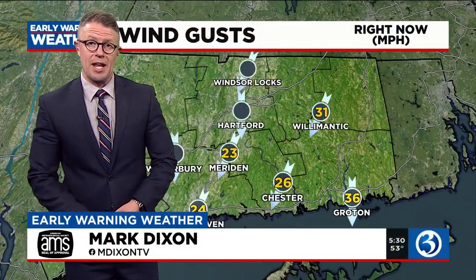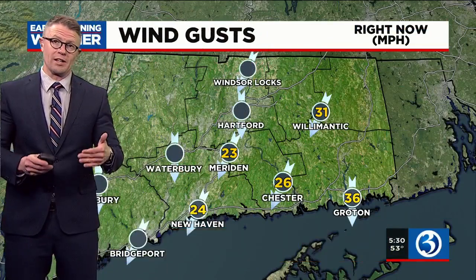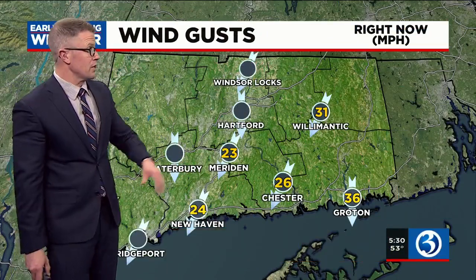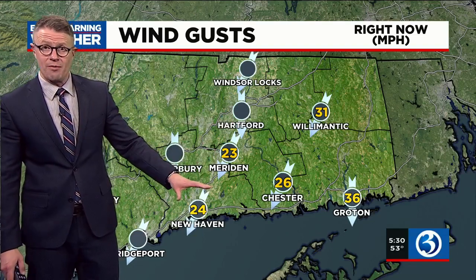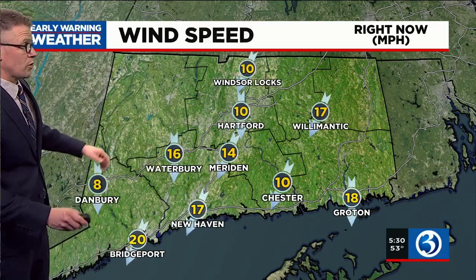The wind certainly has been a big factor today, leading to those wind gusts that led to the power outages. But you can see the gusts have come down a bit, only between, say, 25 and 35 miles an hour. And that will be a trend that continues this evening. They'll continue to slacken or get much less intense. Here's a look at the most recent sustained winds across the state between 10 and 20 miles an hour.